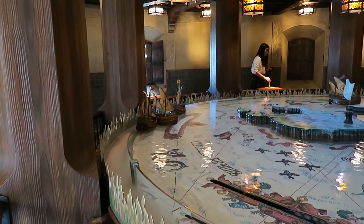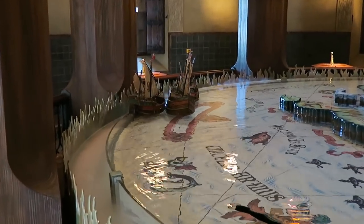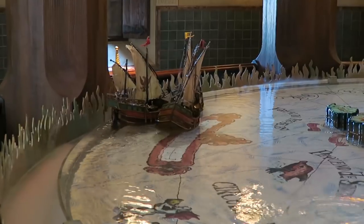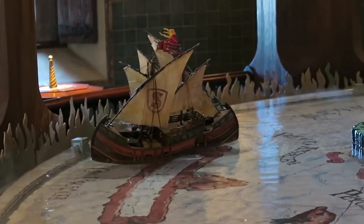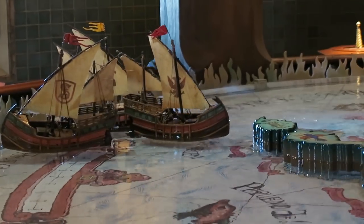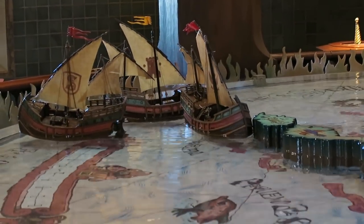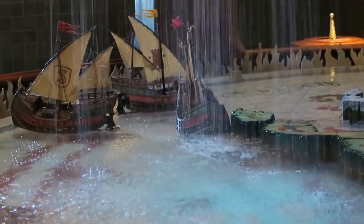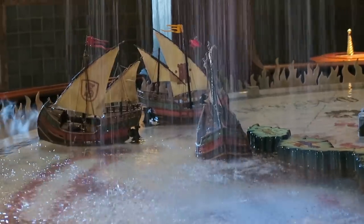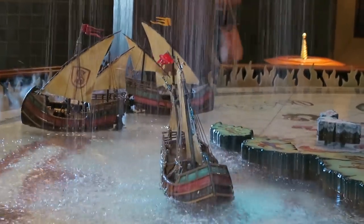Excuse me! Excuse me, just coming through. I'm just passing. Excuse me. Thank you. I just need to turn a little bit again. Thank you. Yeah. Captain, she's sinking! Captain!